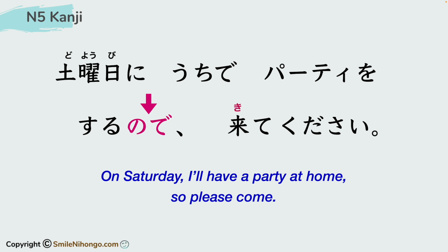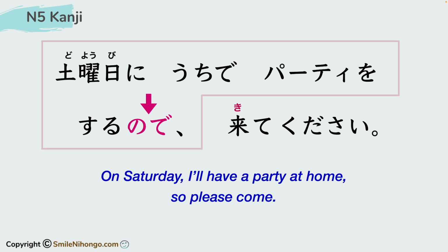Node is a two-letter particle that marks a reason. Therefore, this part is the reason why this person is asking you to come to her place. You can also use kara instead of node, which is also a reason marker. Compared to node, this one sounds slightly less formal and more conversational.